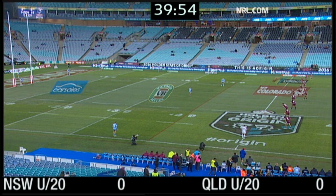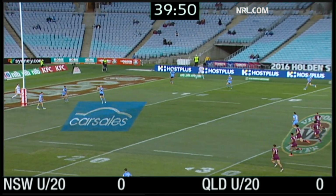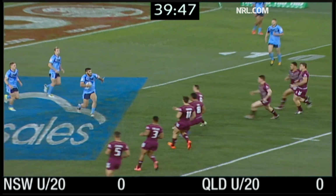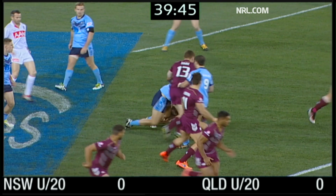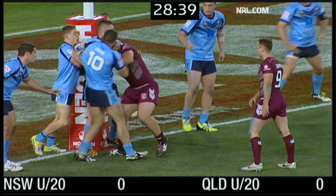And they will have the advantage of this southwesterly in the first half, but I don't think the wind's really going to assist either side, because whether you're going with it or against it, conditions are going to be a little bit tricky. There's the kick-off though. New South Wales returns it to 18 metres away from their own line.